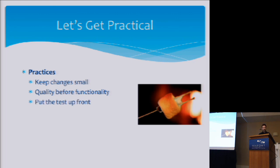Putting tests up front. To some extent, this is TDD. It's related, of course, also to quality before functionality. Make sure you have a way of verifying that the change you're making actually does what you want it to do. So start out with a test.